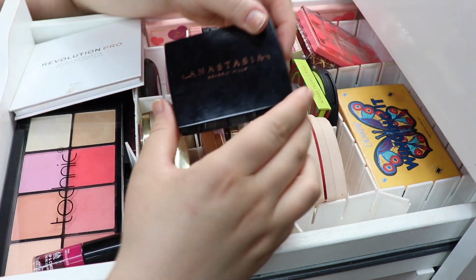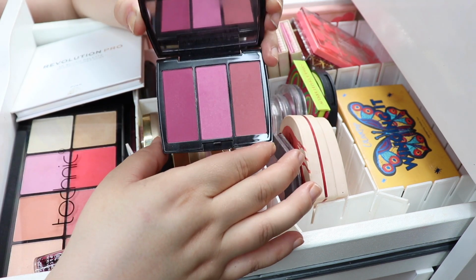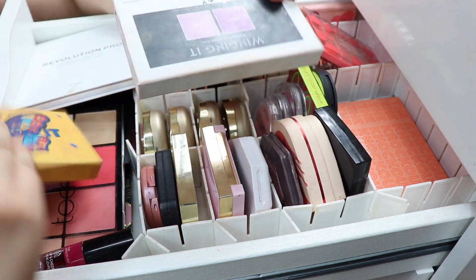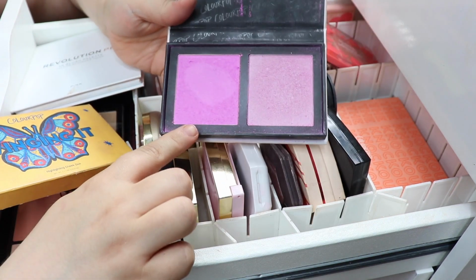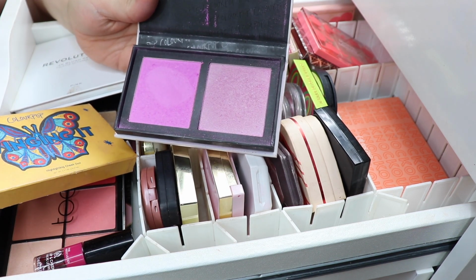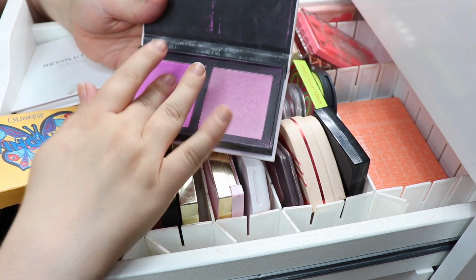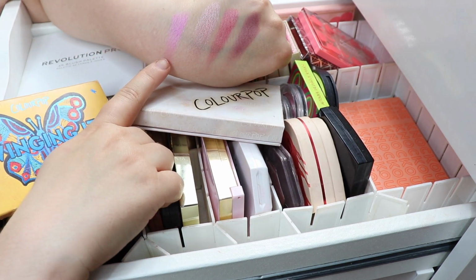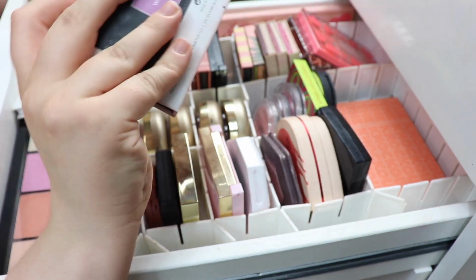I have this from ABH that I've wanted for so, so long that I didn't actually purchase until very recently. This is one of my favorites. This is the Winging It Blush Duo. You can't purchase this anymore from ColourPop, but you can purchase this shade in a single. I need to say this again. Every time I showcase this, I know how it looks on camera. It looks so intense, but it's not as intense when you swatch it or apply it to the skin. As you can see, it's right there. It's not as intense as it looks.